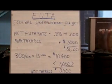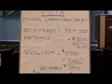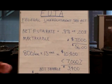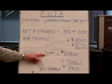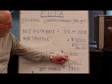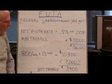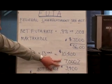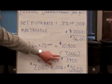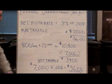Let's say an individual earns $800 a week. Federal unemployment taxes are paid on a quarterly basis, and that amounts to 13 weeks. If we take the $800 a week times the 13 weeks, we get total wages for the quarter for this individual of $10,400. The maximum taxable for FUTA is $7,000, and we will pay tax on that, and that means that $3,400 of the wages are not taxable.